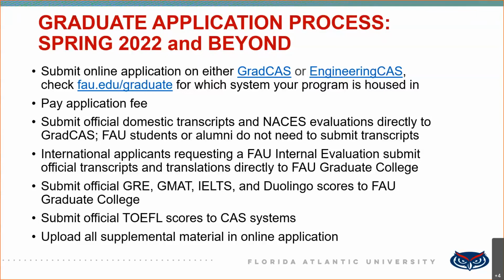FAU students or alumni do not need to submit transcripts. It'll say on the application through the CAS system to request your transcripts. You do not need to submit transcripts. Please do not submit FAU transcripts. We can pull your records.